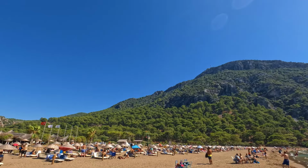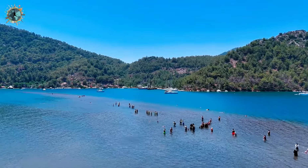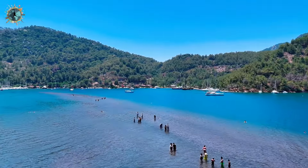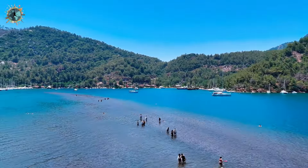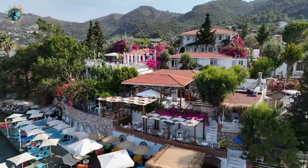Number 2. Exploring Selimiye Village. Near Marmaris, tucked along the Aegean coastline, just 45 kilometers from Marmaris, Selimiye Village offers a peaceful escape from the crowds. This charming fishing village is known for its calm turquoise waters, scenic harbor, and laid-back atmosphere that instantly makes you slow down and soak in the beauty.